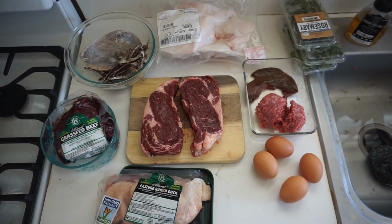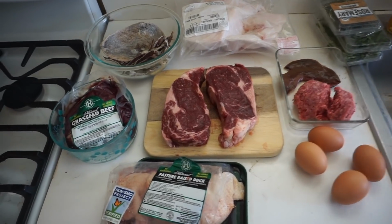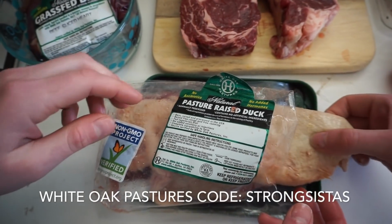Okay, this week's players in the Nose to Tail Saturday Sausage Feast. First, we've got some pastured duck breast. We source ours from White Oak Pastures, who do pastured poultry properly.